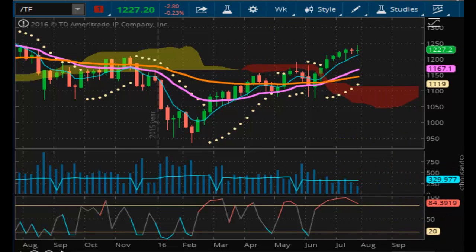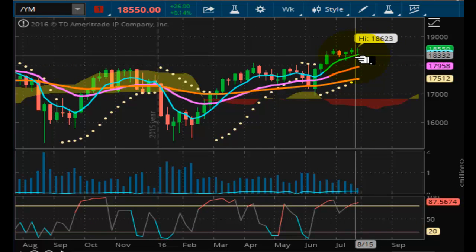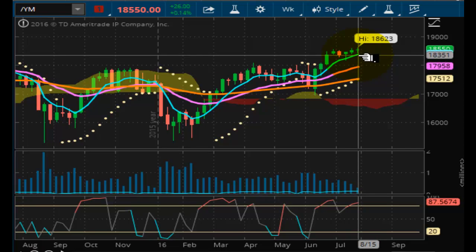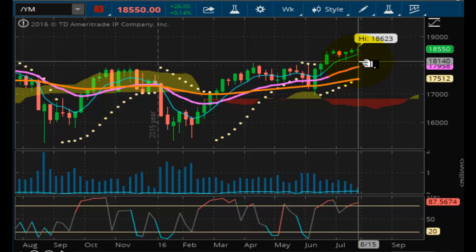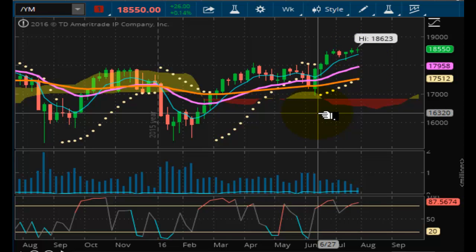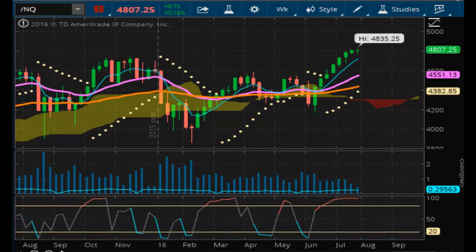I'll show you something else real quick. Look at this Dow. It's the same thing. The Dow made you think it was going to do something. Head faked you, and then it rallied the strongest. Look at that. There's only one in the room that seems to be possibly struggling a little bit. Let me show you that one. And that would be the Russell. And I mean, not the Russell, I'm sorry, the NASDAQ.